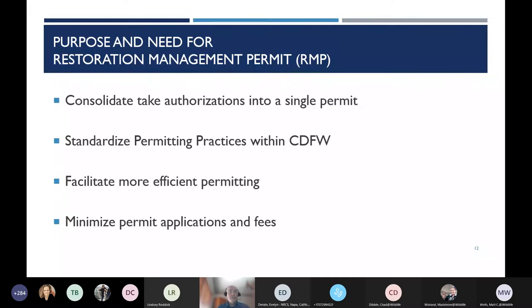All of this, we hope, is going to result in some significant efficiencies in permitting, like reducing the time it would take to obtain the permits. But also critically reducing confusion over the requirements and eliminating the possibility of conflicting mandates from different parts of the department. So we're hoping to create more predictability and more certainty as to the form of the take authorization.